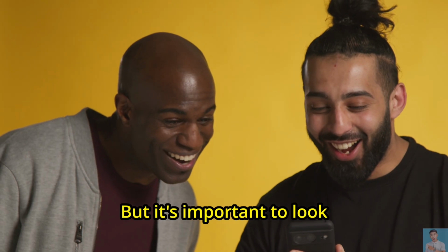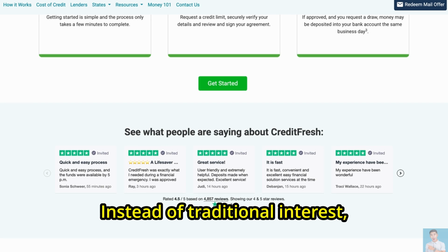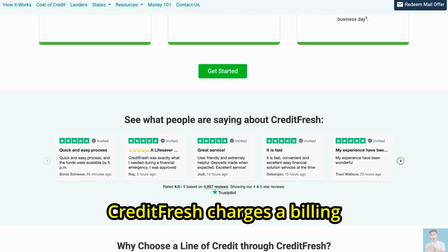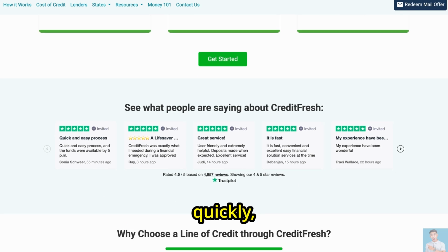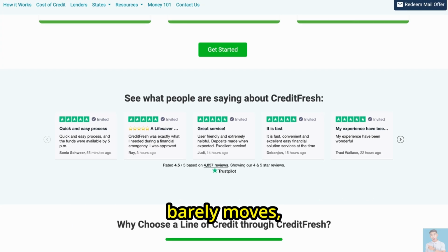But it's important to look closely at the downsides. The biggest issue is the cost. Instead of traditional interest, CreditFresh charges a billing cycle fee that can add up quickly, sometimes taking a big bite out of each payment so it feels like the principal barely moves.